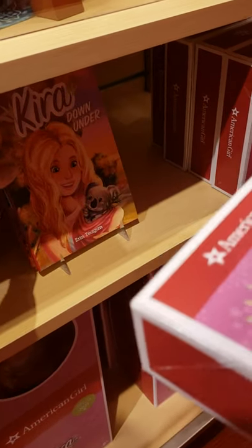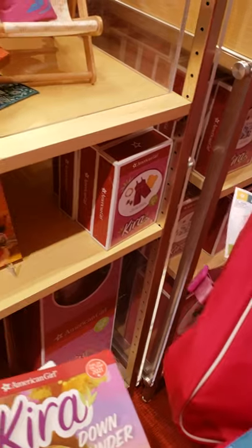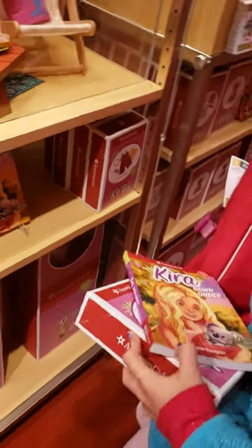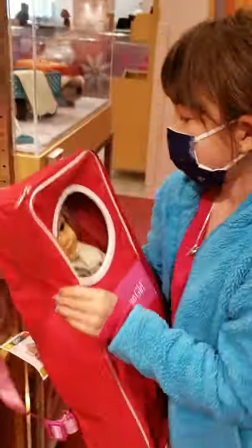So did you want to get what you came to get, which is her little jumper outfit, and also Kira's sweetie comfy? I thought you might want to get the book too. Do you want to get the book also? Yeah. I can read it after I finish the Julie one. Yeah, after you finish. Do you want to put your backpack back on?